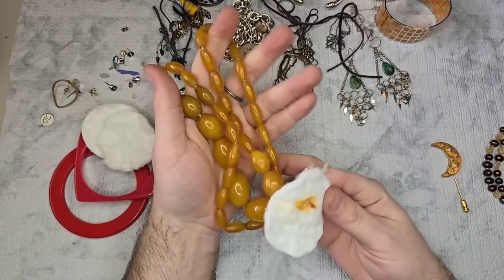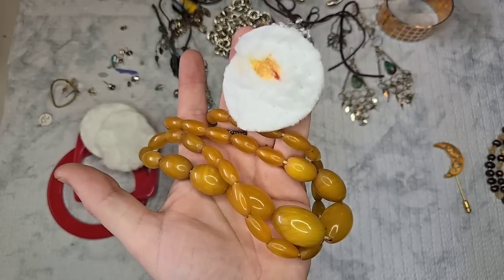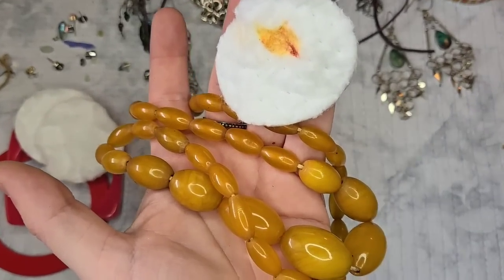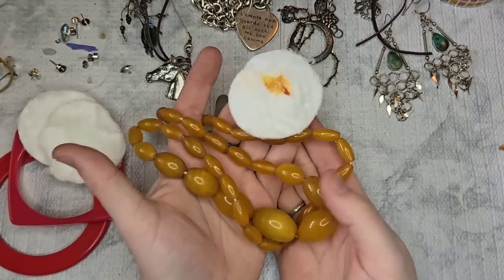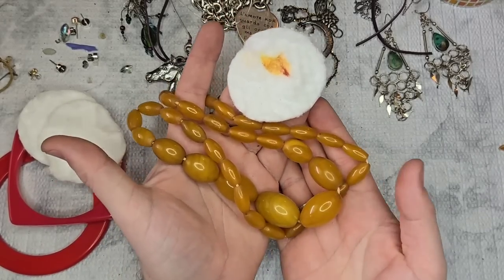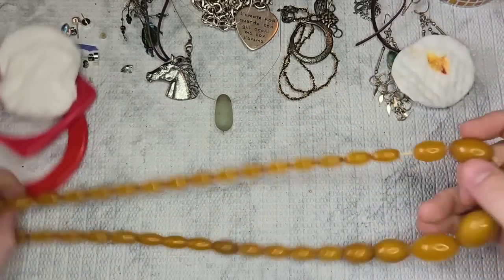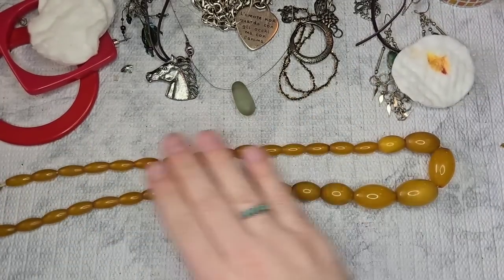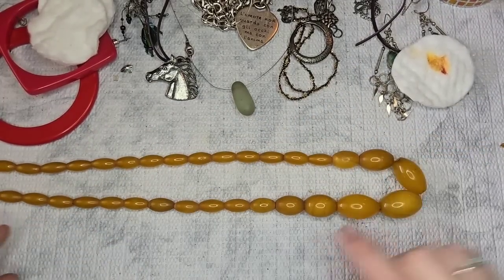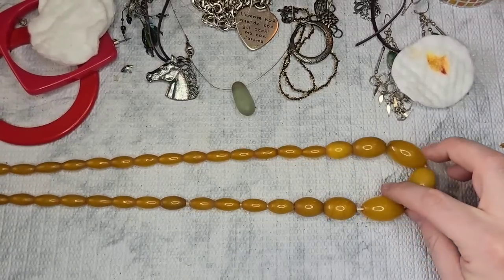This necklace does test for Bakelite, guys. This is a nice, nice Bakelite piece. I do have a friend that does collect Bakelite, so she does get first dibs on this necklace. It is a 12-inch drop, so about 24 inches in total. No clasp, and it is in its graduated beads.